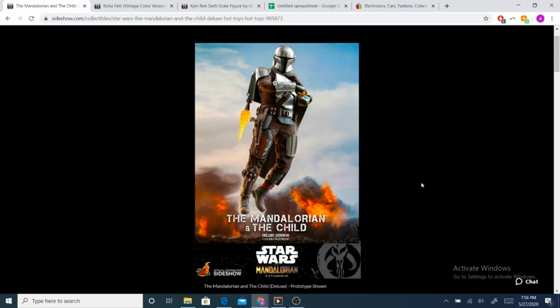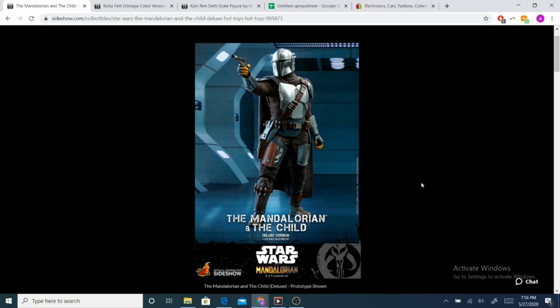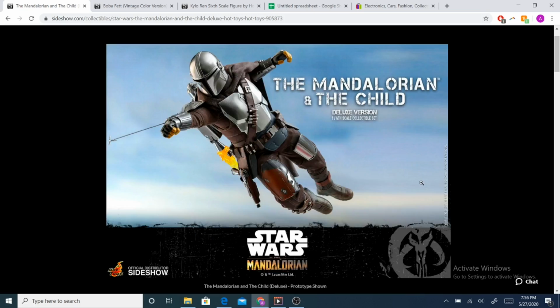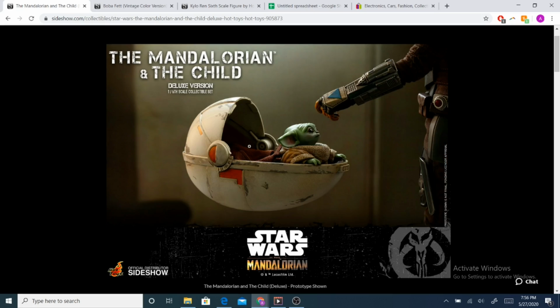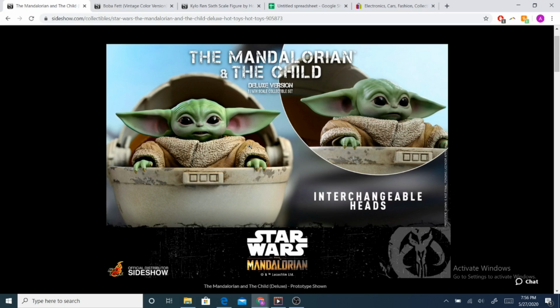So just from a figure standpoint and from a collector standpoint, I think it's a great figure. Great type of fabric used under the armor. It's going to be very posable. I think it just looks fantastic. The jetpack is awesome. Even the flame effects look great. Not any complaints. And obviously, the child is awesome. Great accessory with the carriage as well, the cradle. I think it's just an excellent figure.